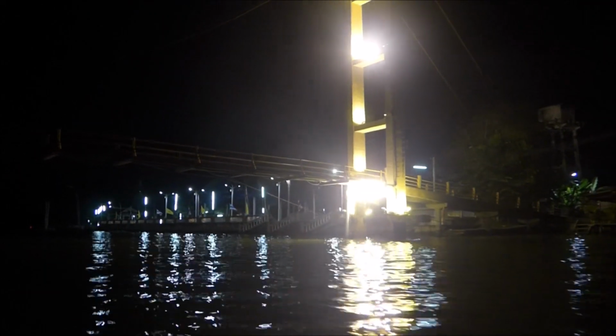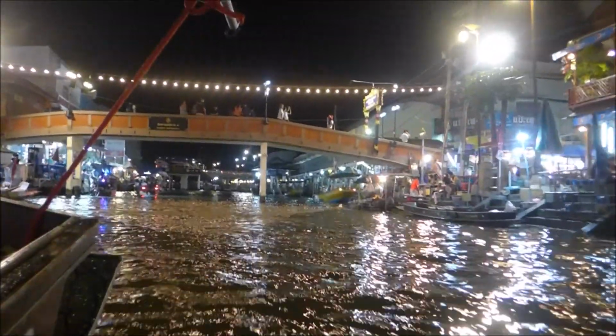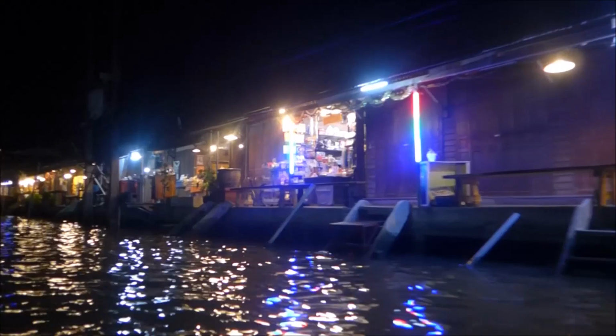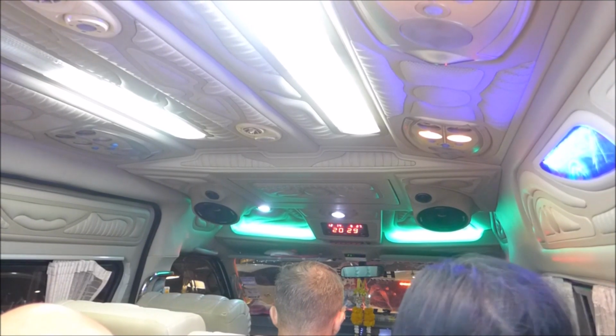Going back. The floating market is beautiful at night. Going back to Bangkok. A long drive through the night. Back in Bangkok.